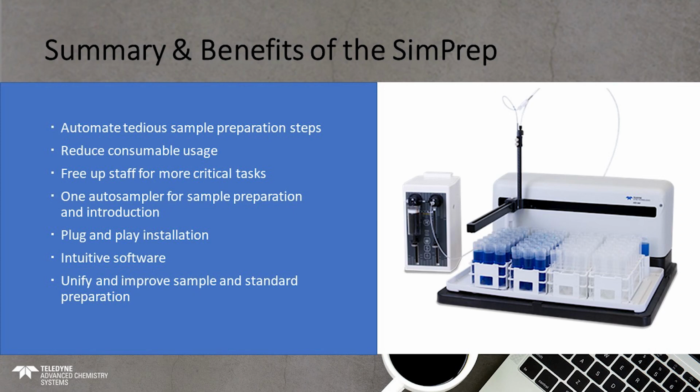And then finally, it helps to unify and improve your sample and standard preparation. By unify, I mean, even in good laboratories, even when your technicians get along, person A versus B versus C versus D, they're all going to prepare the samples a little bit differently. And you can see that in your data if you're looking for it, right? So you have your SOPs and they help, but using something that's automated like the SimPrep is really going to help get an overall unification of your sample preparation step and make it just generally reliable. And then it's a lot easier to do this sort of repetitive work every single day.